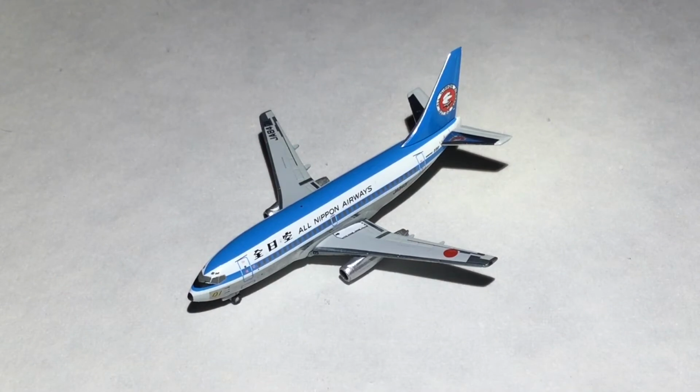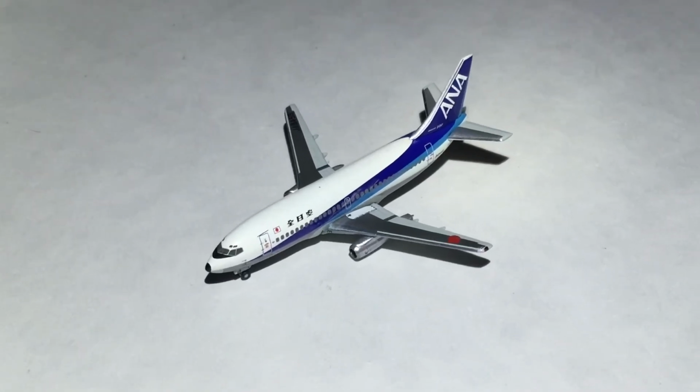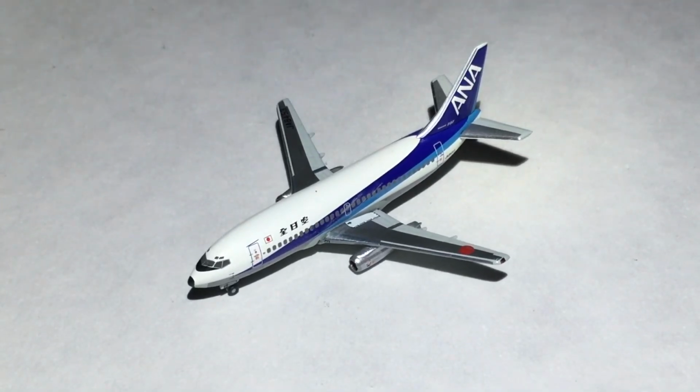And without further ado, we'll go ahead and take a look at the other one. And here we go with the registration number JA8453. This is the All Nippon Airways Boeing 737-281 in the final flight colors. This was the final Boeing 737-200 that All Nippon Airways flew. You can see it's in the more modern colors, obviously. Last flight was on August 31st, 1992, which is, of course, what this set basically commemorates.